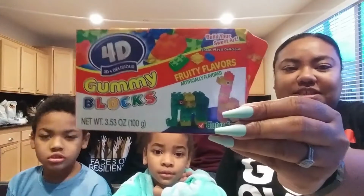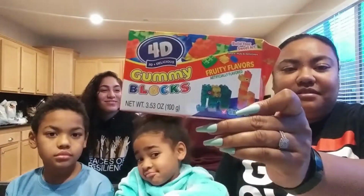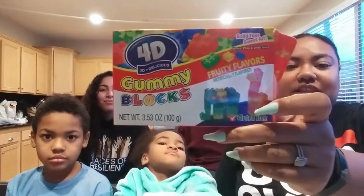Okay. So I think everyone tried these. Was this a good buy? Yes or no? So Lele's in between. It didn't really stack. Yeah, they were supposed to be able to build, but they did taste pretty good. But if you have little toddlers, they definitely would like these candies. So that was a good buy.